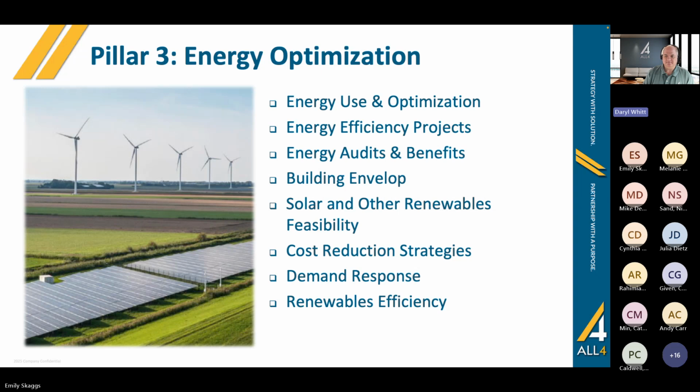Next slide, please. Okay, so our third pillar in the guide is really focused on energy optimization. So we talk about energy use. How do you optimize your use of energy? What are some energy efficiency projects that you can look for?